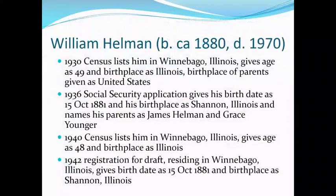All right, let's keep going with additional information about William Hellman. We're now up to the 1930 census. This shows him as age 49, still in Winnebago, Illinois, and gives his birthplace as Illinois and just says that his parents were born in the United States, but doesn't give any specifics on the state that they were born in.